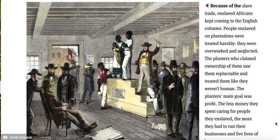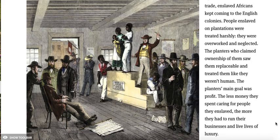Because of the slave trade, enslaved Africans kept coming to the English colonies. People enslaved on plantations were treated harshly. They were overworked and neglected. The planters who claimed ownership of them saw them as replaceable and treated them like they weren't human. The planters' main goal was profit. The less money they spent caring for people they enslaved, the more they had to run their businesses and live lives of luxury.